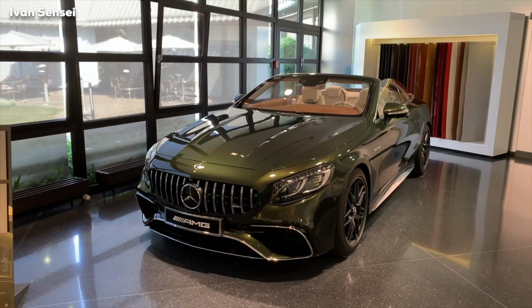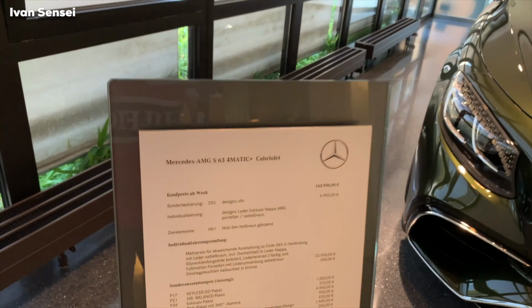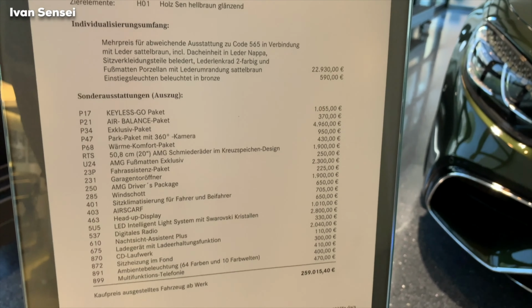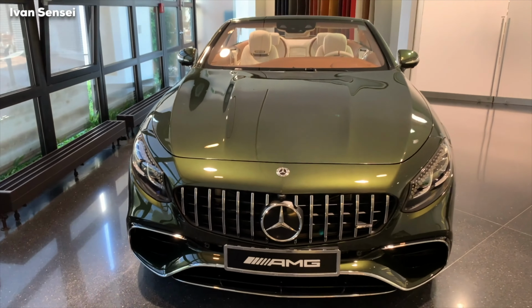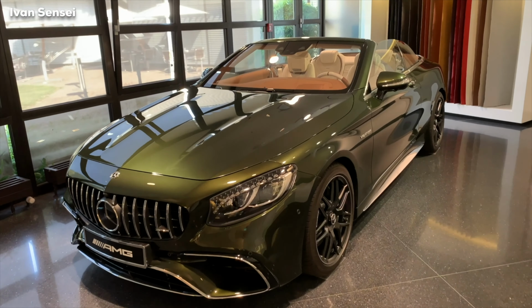Alright guys, so now let's take a look at this rear section of this place, and there will be three special cars. So the first one is Mercedes AMG S63 4MATIC Plus Cabriolet, and this vehicle is finished in a special design of olive green metallic, which is usually found on the G-Class, but here we can see it on the S-Class Cabriolet. So tell me, how stunning is this?